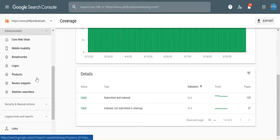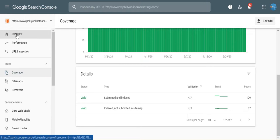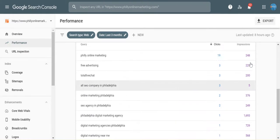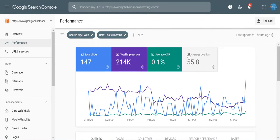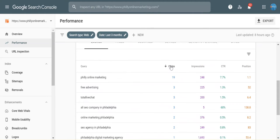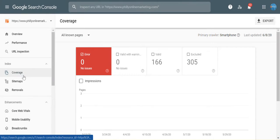So without getting into niche detail, there's core enhancements. This is much more technical down here. What you really want to look for, like I said, is go to your performance, click here for starters. You want to click on these, your click-through rate, your average position, see what words you're showing up for, find out which words are getting the most clicks, find out which ones are getting the most impressions, find out what position your keywords are showing up in. You might want to adjust the dates, and then also you want to look at coverage, because this will show you what pages of your site have been indexed or not indexed.